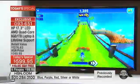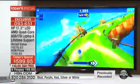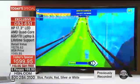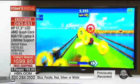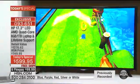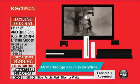The graphics are awesome, and you can see when you play them on a big screen television, they are just all the better. Now, when you consider that you've got a computer with this kind of screen, with this kind of graphics card, it really starts to all add up to something special. Let's talk about these graphics and how they apply to other things for a minute. We have a little bit of pre-prepared video that we're going to show you guys right now.